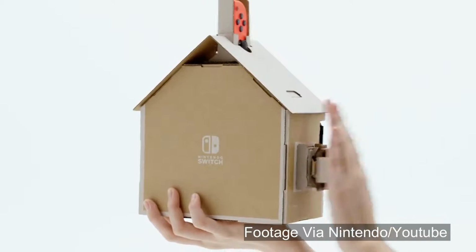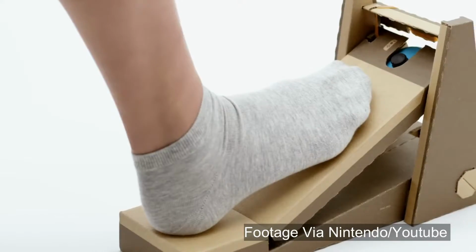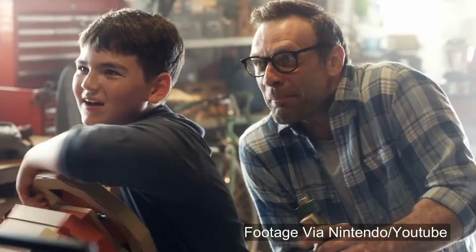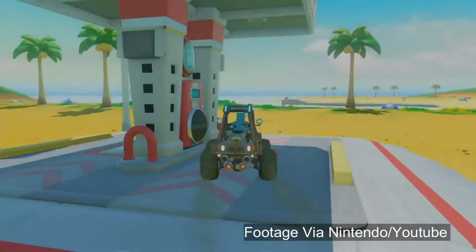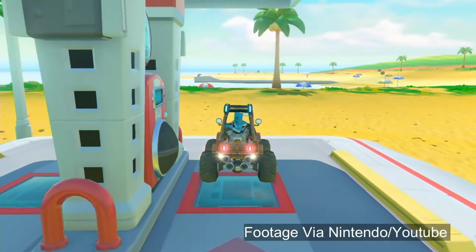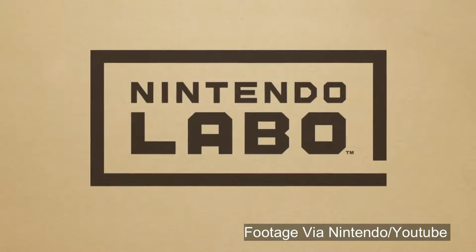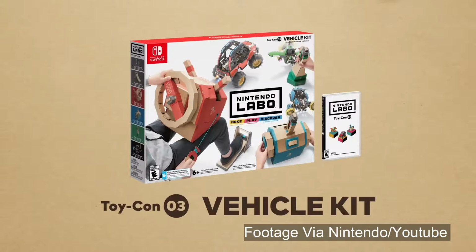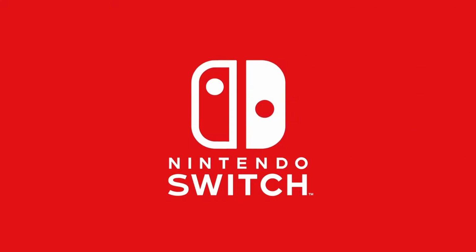This led to the Labo getting rave reviews for its creativity, along with the ability to develop their own games with the system. With this new kit, it seems like Nintendo will continue to support the Labo, and it'll be interesting to see where they go and what wacky ideas they create with the system in the future. The vehicle kit launches September 14th.